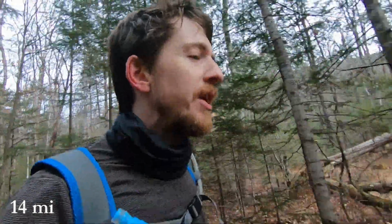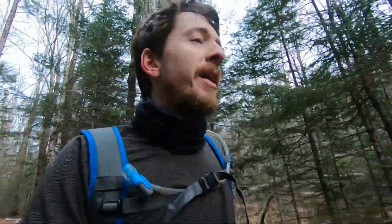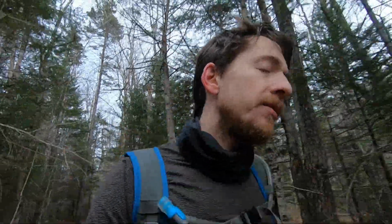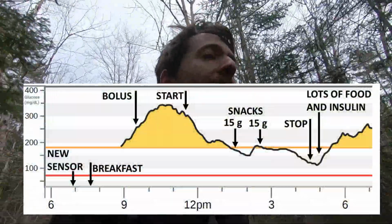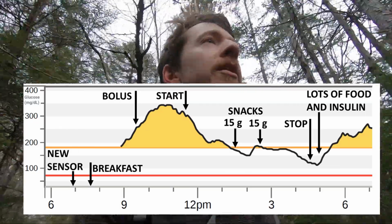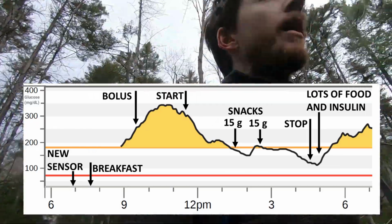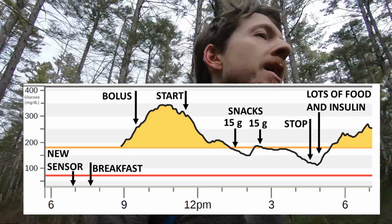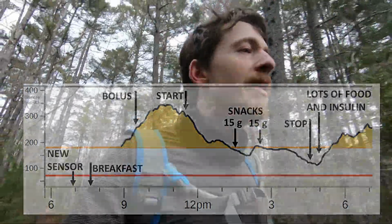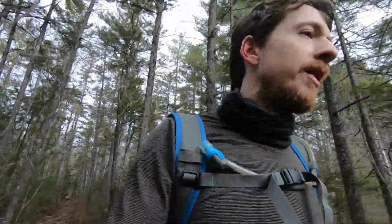My blood sugar started pretty high, a bit above 300. But I gave myself 2 units of fast-acting insulin right before, well, an hour before we started running. So it actually came down pretty good during the first hour of the run, below 200, down to about 150. When I got down to about 120, I had a snack and went up a little bit, but it's hanging out, doing pretty good, a little under 200.